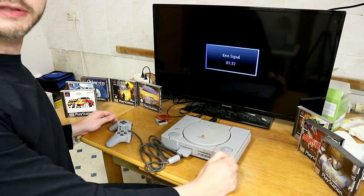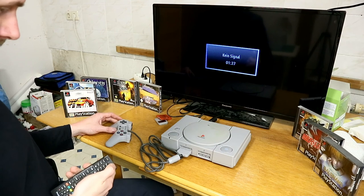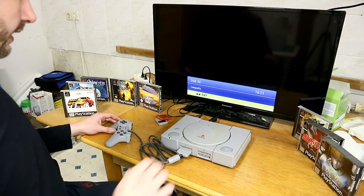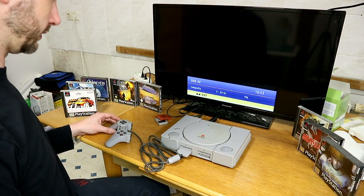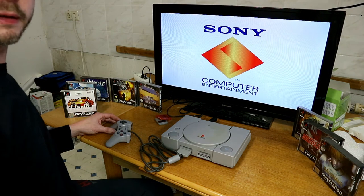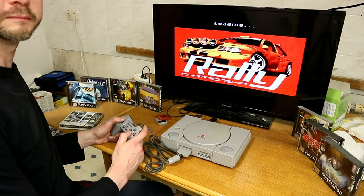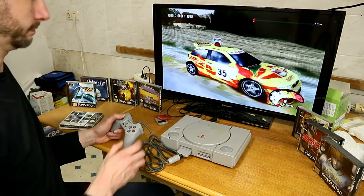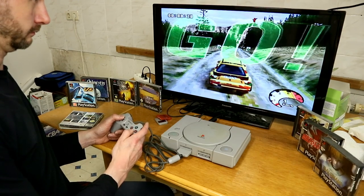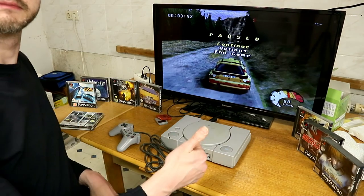All is connected again, and now let's see if this works. First we have to change it on side AV. Let's look. Start. And you see, it works.